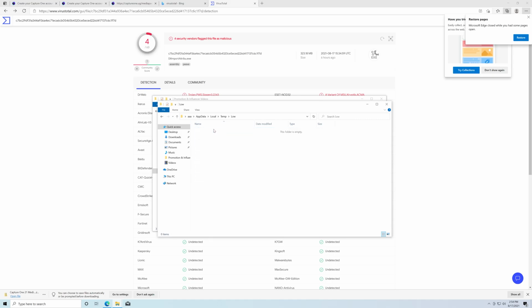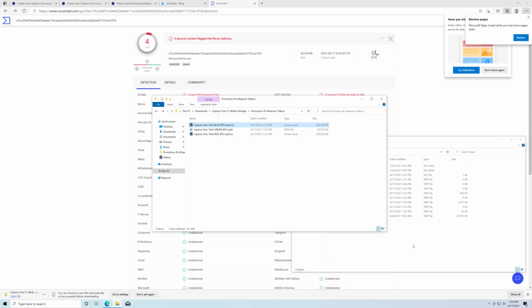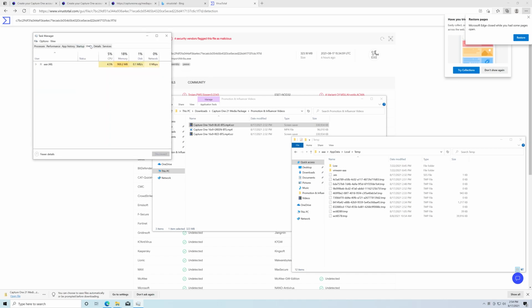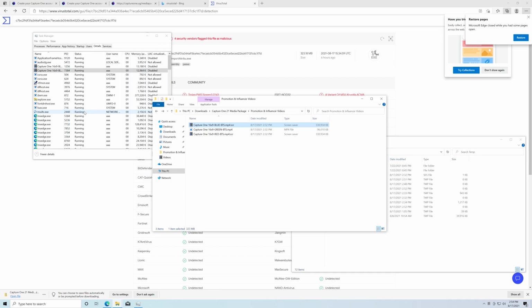So far I'm not seeing any obvious indication. VMware. Oh, that's just... But let's give this a bit more time. So far no obvious. Let's run this again just to see. Let's go to Task Manager and get an idea. Okay, this is running. It's just running out of here.